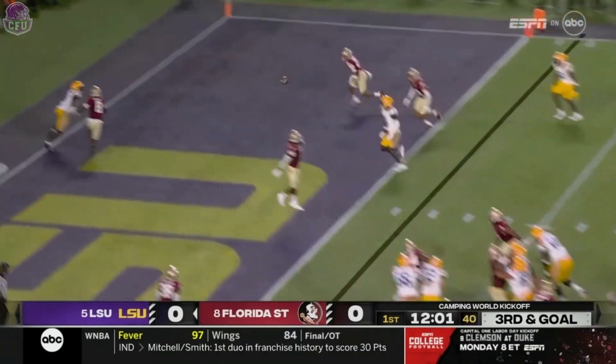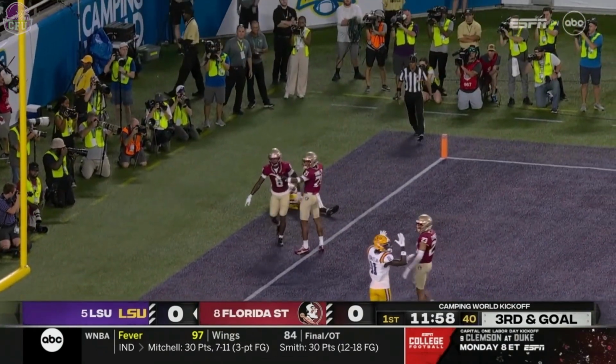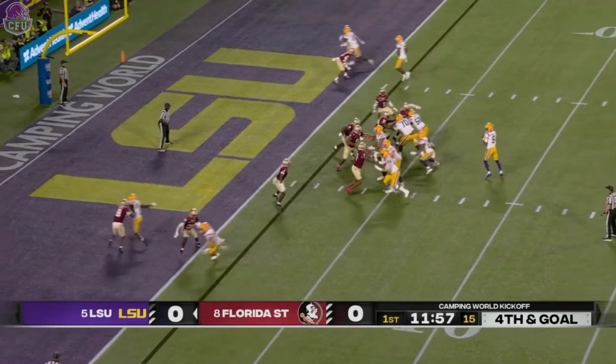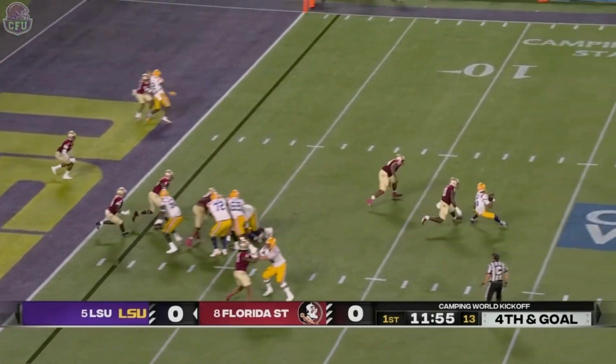Daniels has time in the pocket. Delivers into the end zone. Catch made, but out of bounds. Fourth down from the 2-yard line. Daniels scanning, now trying to create.